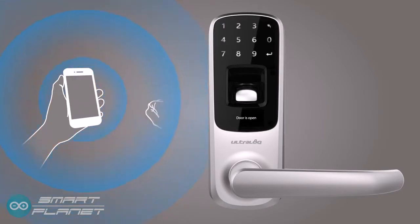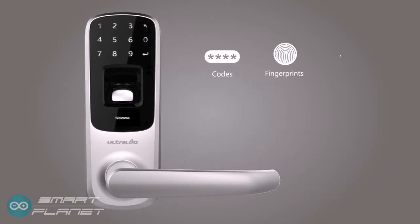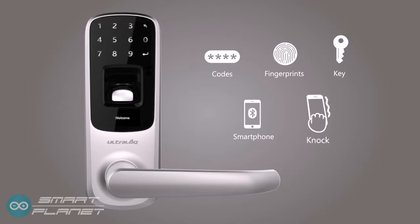Ultraloq's Knock to Open feature allows you to just knock on your phone twice, even when it's in your pocket, and you're in. Ultraloq integrates multiple cutting-edge technologies to eliminate the use of a key. You will never be locked out again.